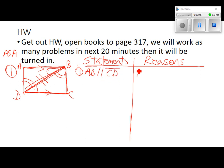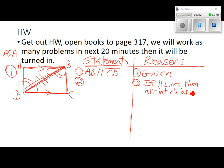Segment AB is parallel to segment CD. How do we know that? As soon as we see that we have parallel lines, our reason out here is going to be: if parallel lines, then what do we know? Then alternate interior angles are congruent. You got to make sure you write out all that.